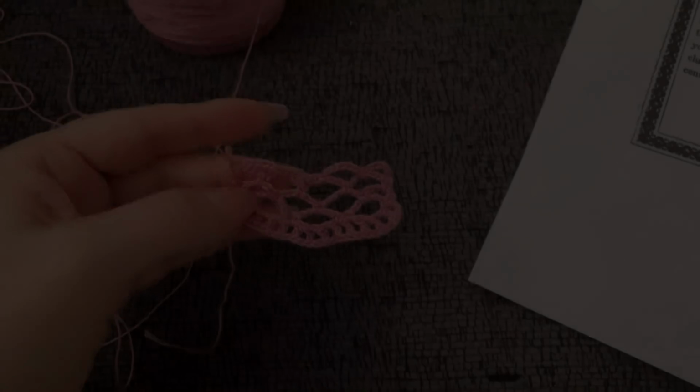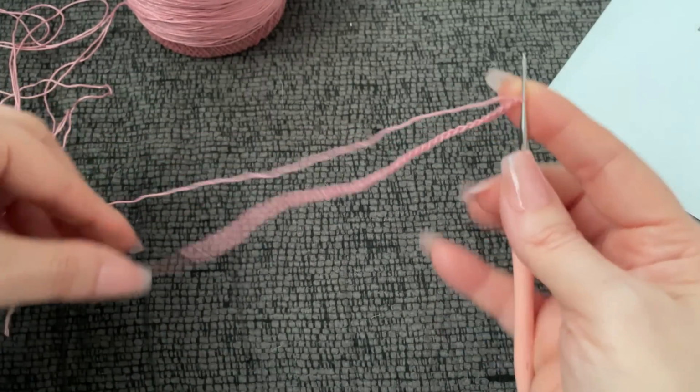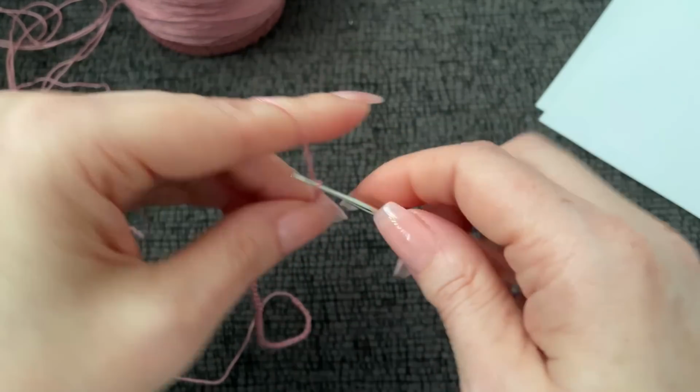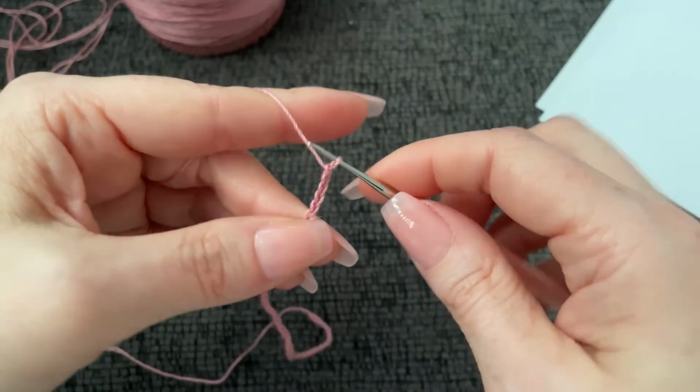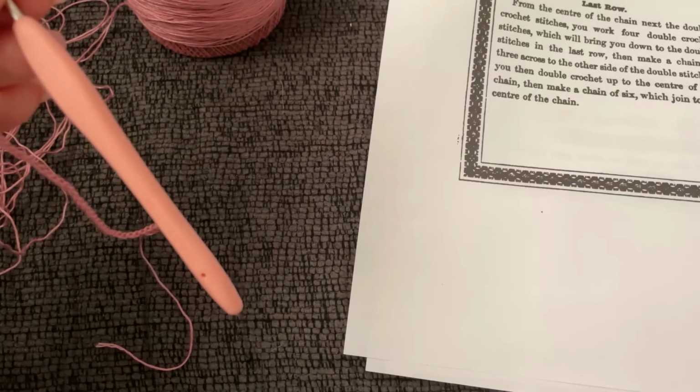I'll be right back. Okay, I'm starting this one again. Here I have a chain of 50. I'm going to add 4 for my first double crochet plus chain 1. And let's go over these instructions.